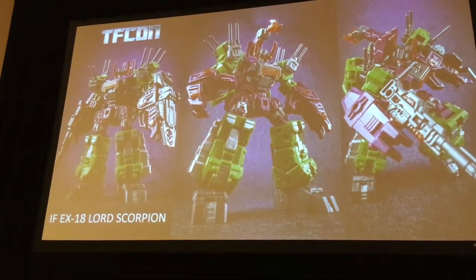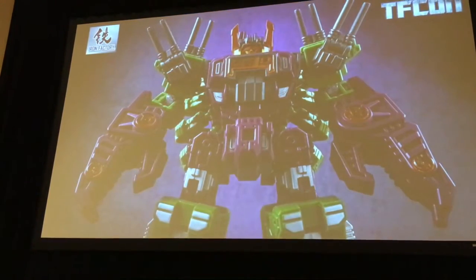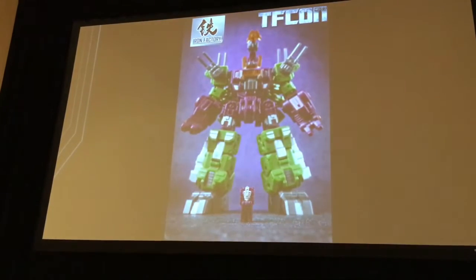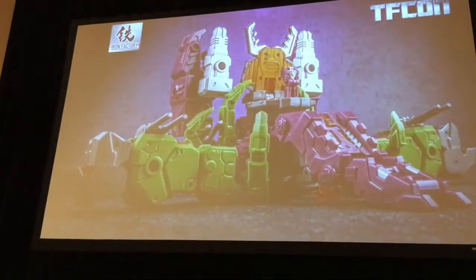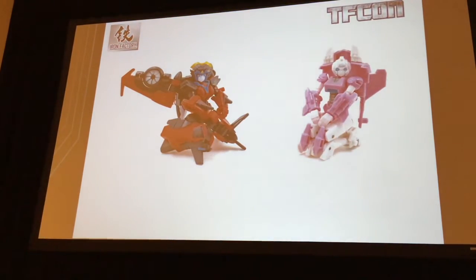Lord Scorpion. Again, if you like the old Marvel comics, he has a very Marvel comic feel to him. He has the original toy gun and toy shield. Even the little Headmaster, the helmet opens up and that little Headmaster actually transforms. He's got a Scorpion mode. He has a base mode as well. For such a small figure, it has so many options.